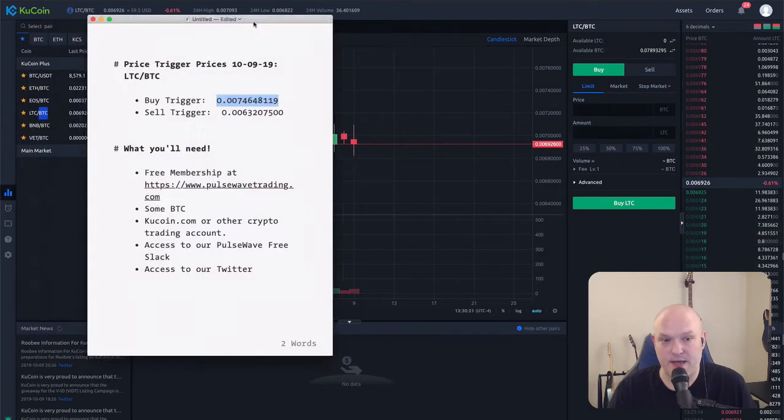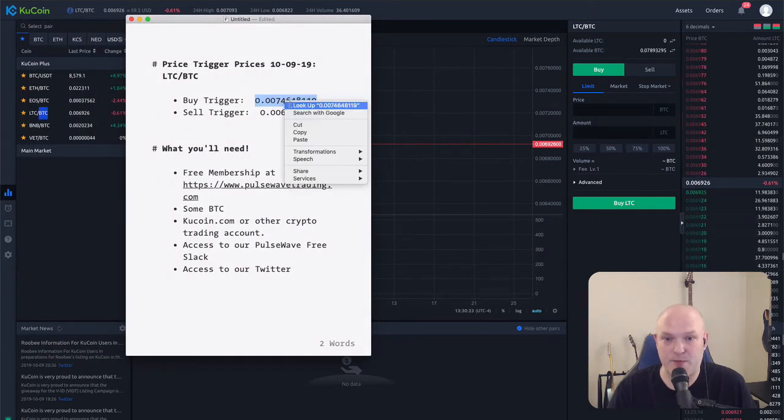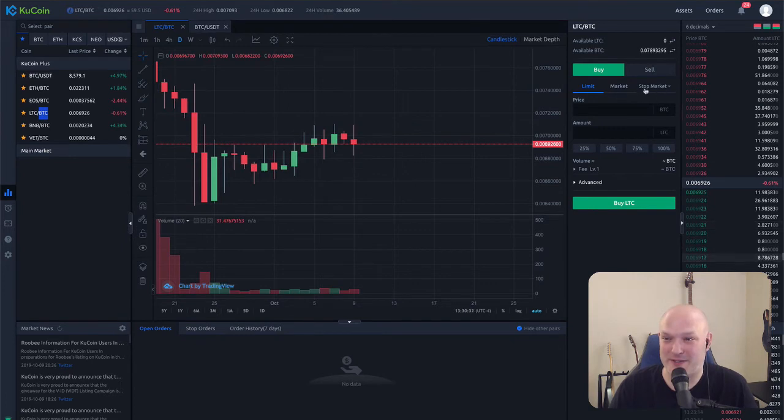For those of you who don't know how to use keyboard shortcuts, which are most people, copy. That's how you do it. Not trying to be a jerk. I like keyboard shortcuts, so I never do that on screen.